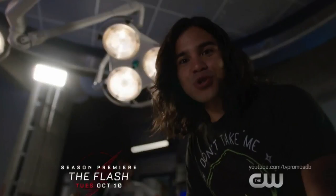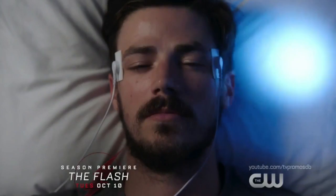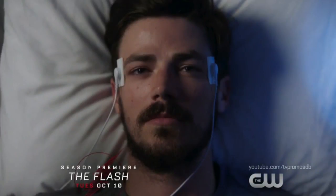And now we get a scene which sort of answers two questions or theories, however you want to word them, might I say. The first one has to do with Barry and his facial hair. One of the common theories was, when Barry emerges from the Speed Force, is he going to have a beard? Because Grant Gustin had been spotted in Vancouver sporting a beard of sorts, like a lot of facial hair. And there had been some confusion whether Grant was just way too lazy to shave before he arrived in Vancouver, or whether he had that for a reason. And going by this shot from the trailer, he had it for a reason. So Barry's going to emerge from the Speed Force with a beard.